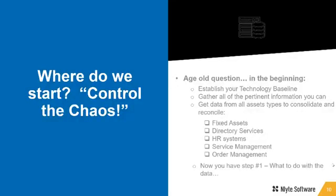So where do you start? Well, the first thing you need to do is control the chaos. And that's from day one with everybody you talk to, go, yes, I want to be able to do this. I know I have to do this. Where do I start? The first thing you need to be able to do is actually establish your technology baseline. Get a solid asset management solution in place that will do the discovery and inventory for you and be able to capture that information. And establishing the baseline is when the numbers start flattening out. In other words, you don't see large increases in numbers. They kind of flattened out.